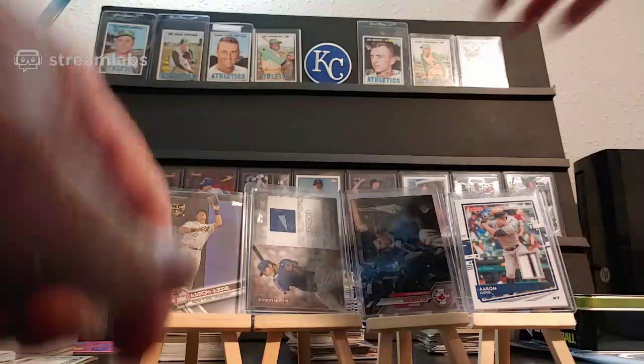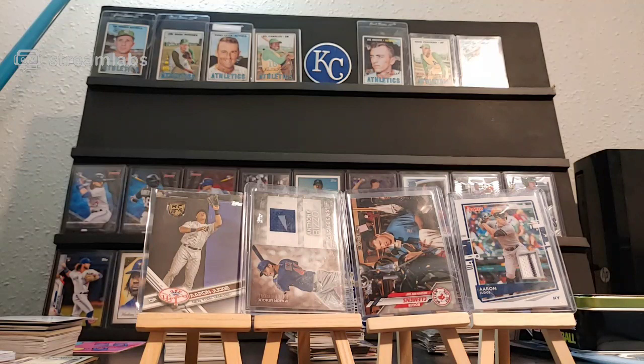All right, Braves cards. Try to zoom through these.